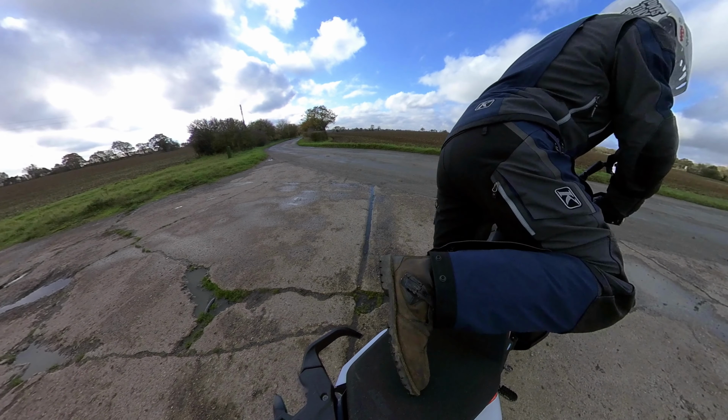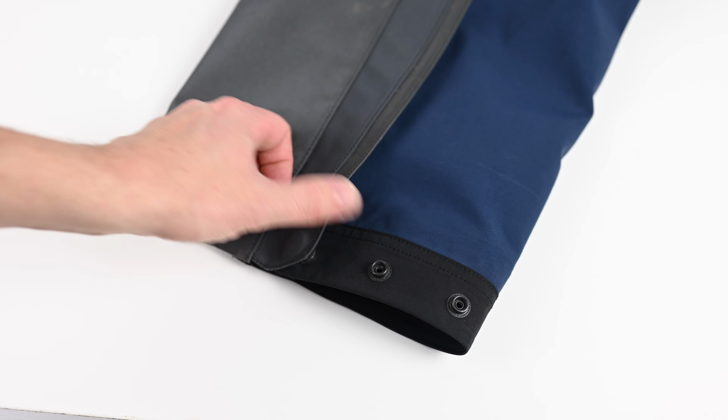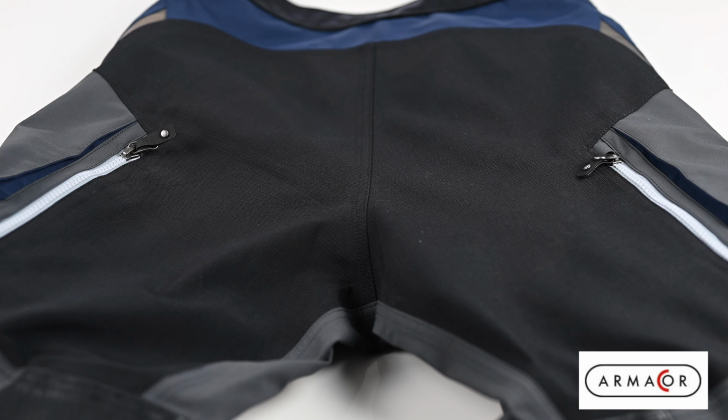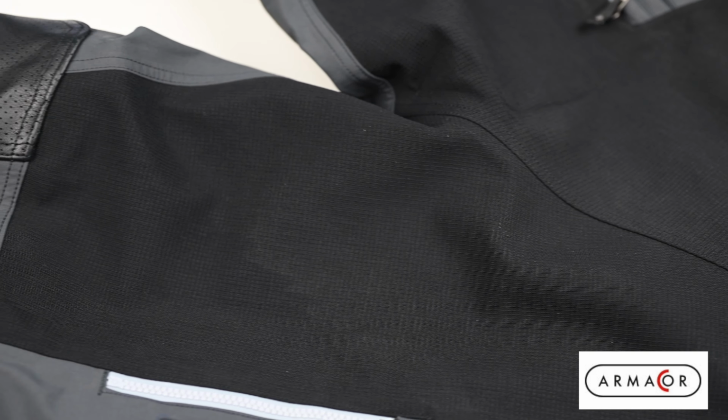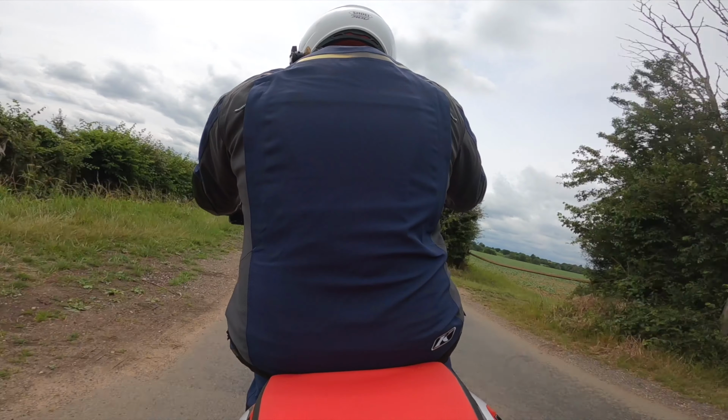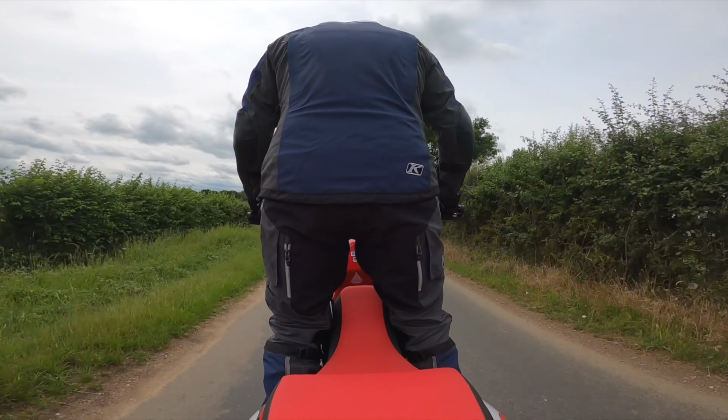There's plenty of room for even the chunkiest of boots, and there are 3 poppers to enable a good fit around the ankle. The seat area is a large Armacor panel that's made up of a mixture of Cordura and Kevlar, so it's really hard wearing but also offers great grip. I found it excellent on all of the bikes that I rode.